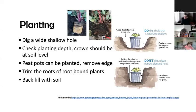So planting, more information, always wider than your plant and shallow. Notice the diagram at the bottom shows how if you plant it too deeply, the crown won't be above the level of the soil, and that can promote crown rot, among other problems. So dig your hole carefully and then check that it's not too deep. And also, if you try to fill in with loose soil, it's just going to sink.